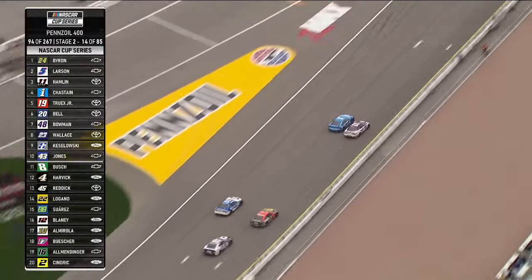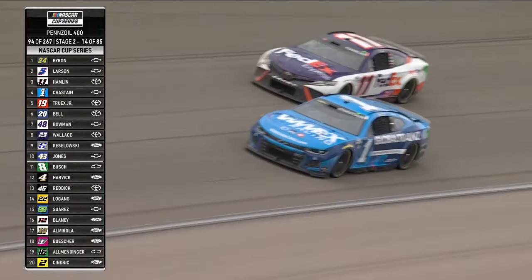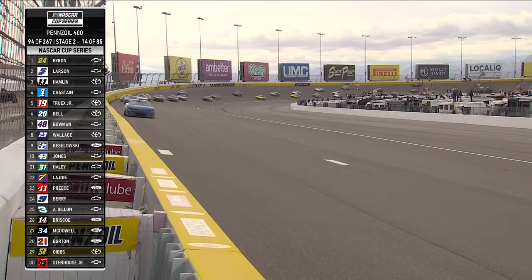Of course, then you get a little bit of the pull down the front straightaway, and the cars pull back by with the aerodynamics. But definitely the best place to be to really have the best shot at passing a car is rolling that top.